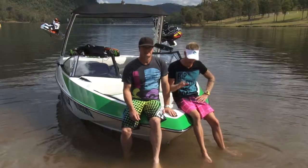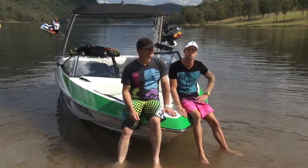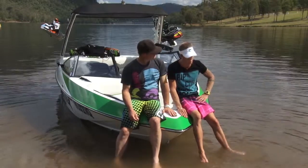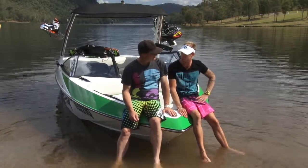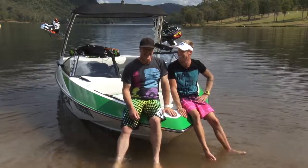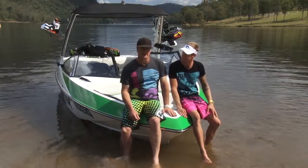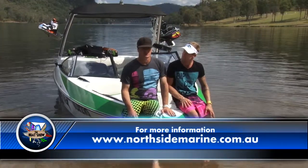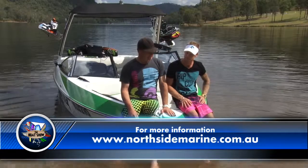Somerset Dam on the boat, which hopefully will be able to get me out of the water when it comes to wakeboarding. Mr. Chris, tell me a little bit about it. She looks absolutely glorious. Oh, he looks good. Yeah, so everyone, this is our Wakesetter VLX in our Malibu range. This boat's supplied by Northside Marine, which is on the north side of Brisbane at Boondall.